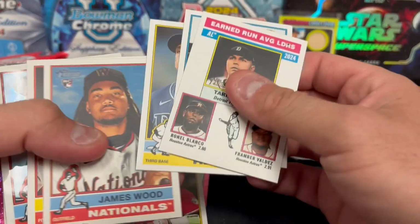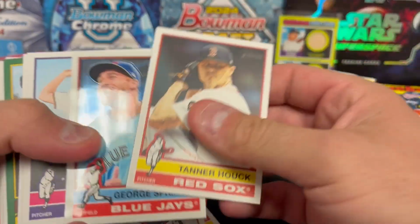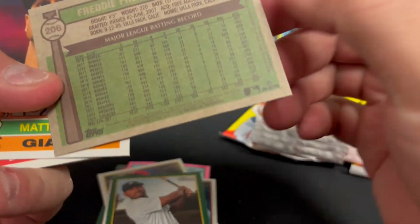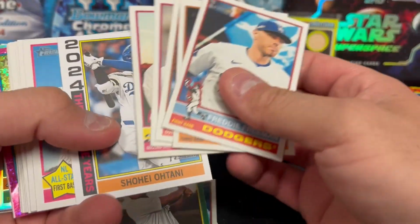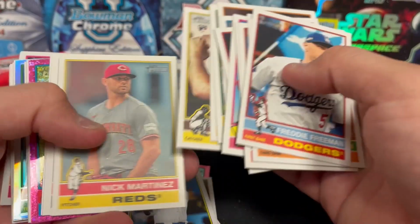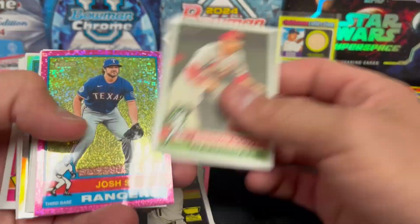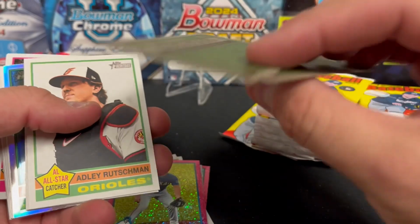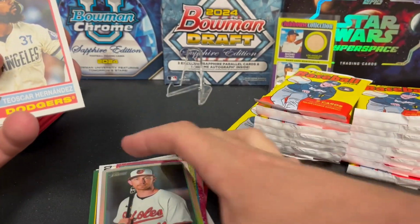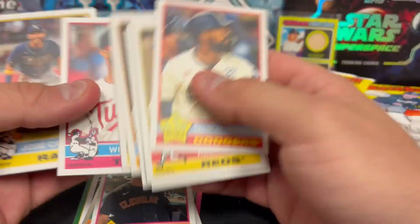There's James Wood. We'll take as many of his as we can. I think that's just going to be the base. We got a chrome of Springer. Next green border, Ibanez. Freeman there. I don't think that's anything crazy, just a base card. Shohei through the years. Harper. Churio. We've pulled Churio variations before. That one's just a base. We'll put it up there. He's a pretty good player, of course. Josh Smith. Batting leaders. There's Adley. Oh, nice. So Jordan Westburg on the refractor. Not numbered anymore, starting this year. Another Kwan. Okay, chrome Steven Kwan. All right, there we go.